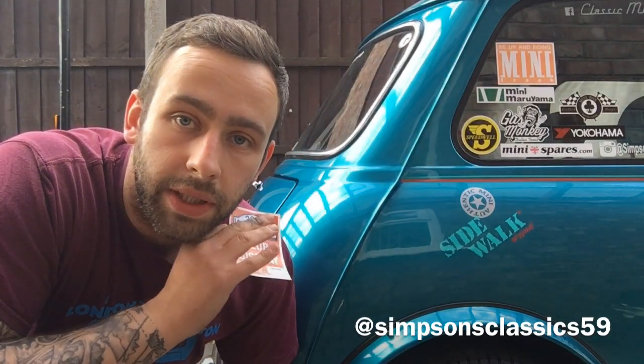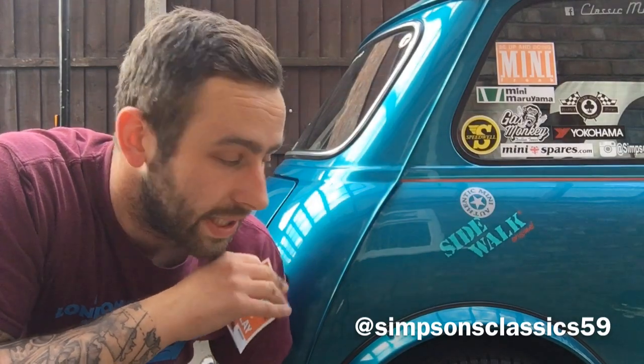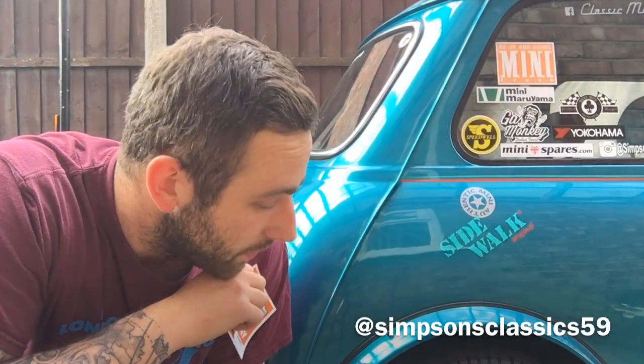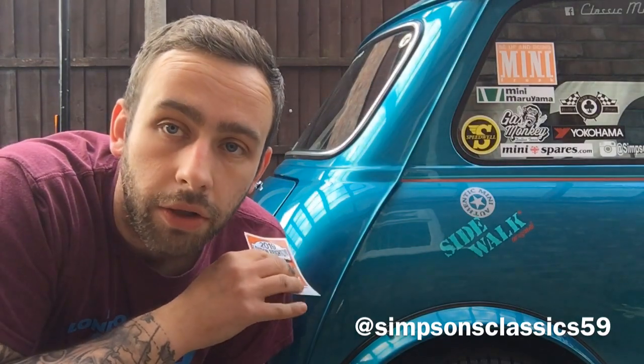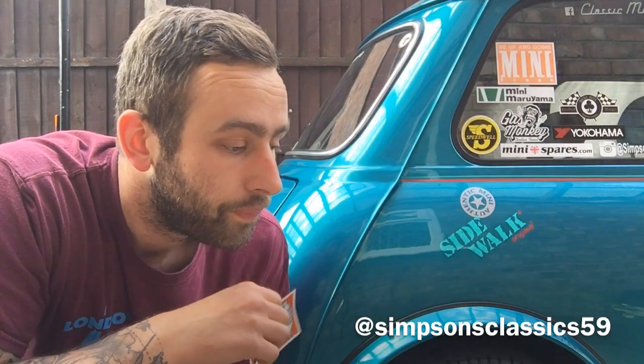She's been waxed, she's been polished where need be, and any little surface scratches I've tried to get out. Just seen the alloy wheels have been done, all 4 wheels have been done, tyre shine on them all. They come up really well. I'm quite chuffed with them because, like I said, they aren't new.